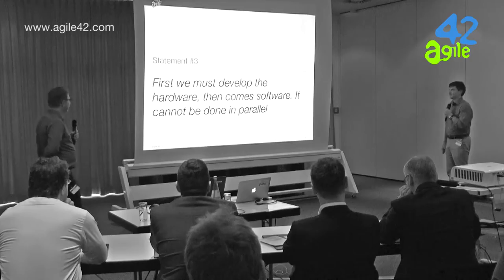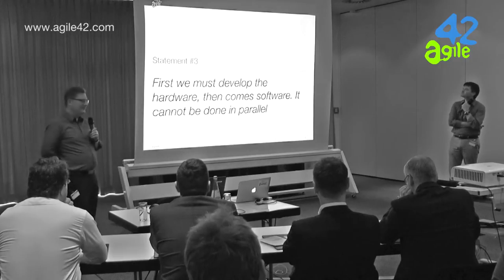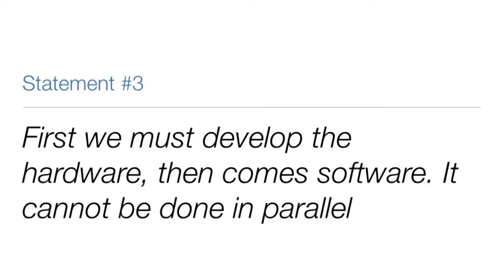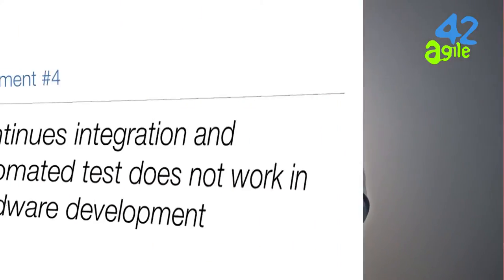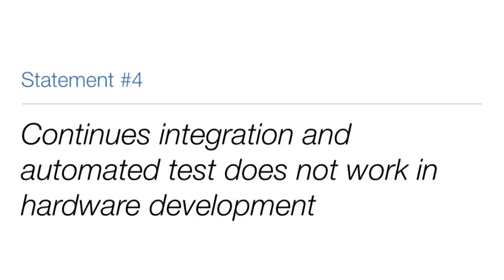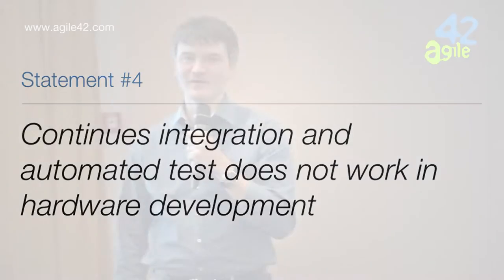The third one. First we must develop the hardware, then comes software. It cannot be done in parallel. It is simply impossible. And then we have another one, which is continuous integration and automated testing does not work in hardware development, or in particular in embedded software development. You can't do that, okay? Because only to integrate the system takes centuries, if not longer, and so it's impossible to have a short feedback loop.